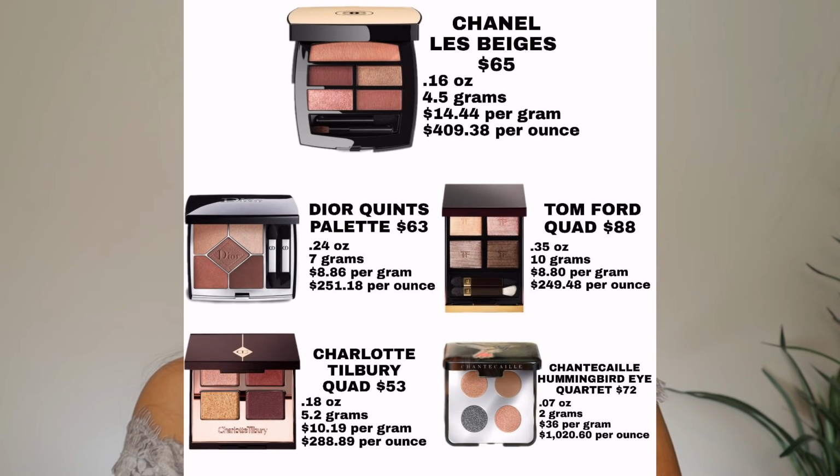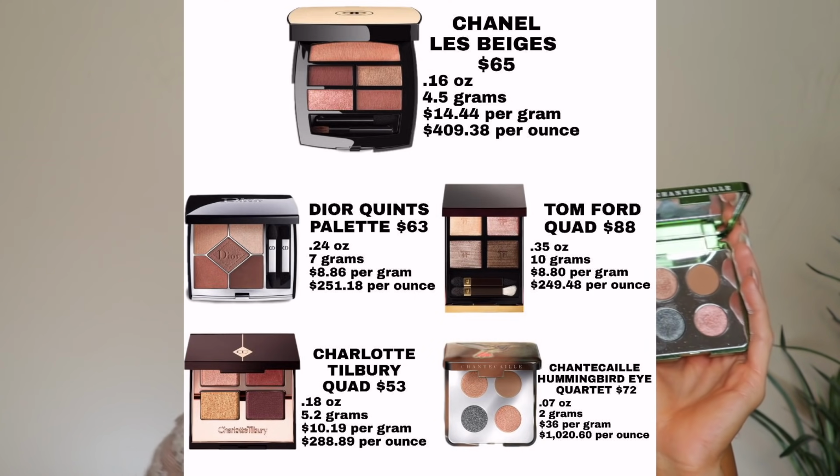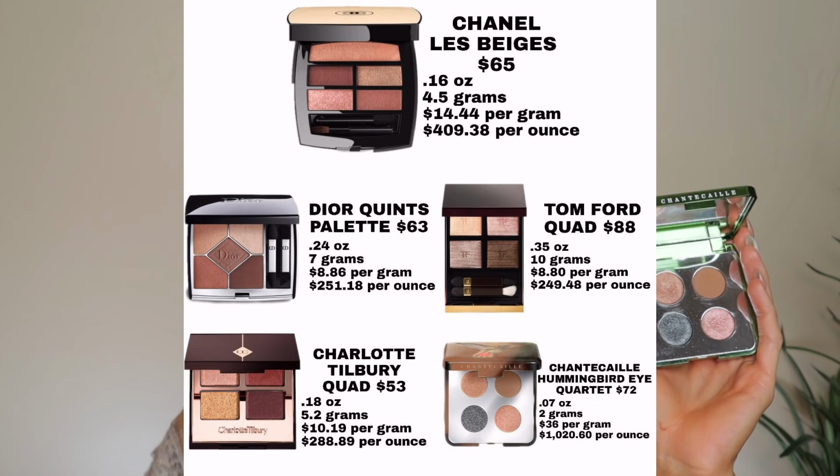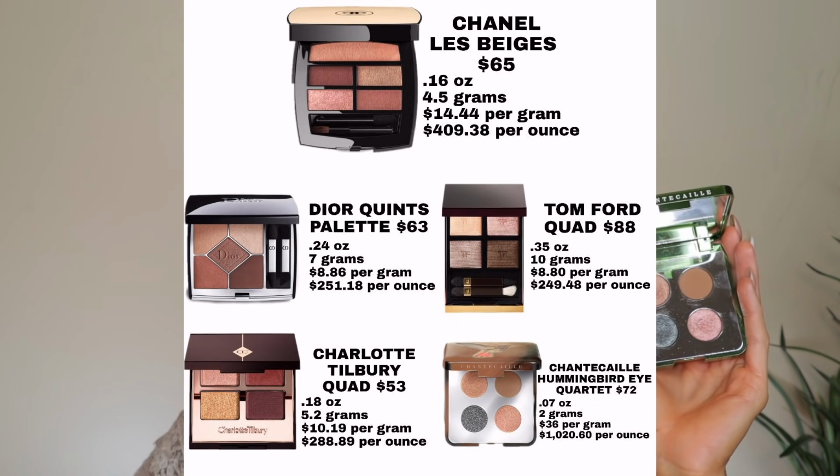Now, as you can see on the screen, the Chantecaille is the most expensive palette on this entire list, which is crazy, right? I know. So this palette only has 0.7 ounces, which is 2 grams worth of product. That makes this palette $36 per gram.